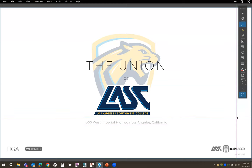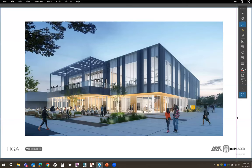So this is a project at Los Angeles Southwest College. This isn't that far away from El Camino College either. This is also a community college. And this is a kind of a sneak preview of what I'm going to be sharing. Then we're going to kind of Quentin Tarantino it, where we're going to go back to the beginning and rewind all the way to the beginning, to show how we get to this spot right here.